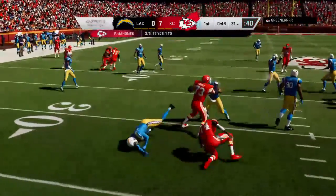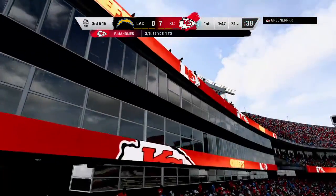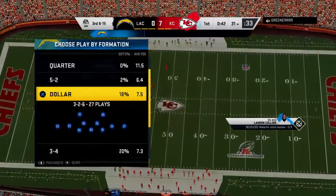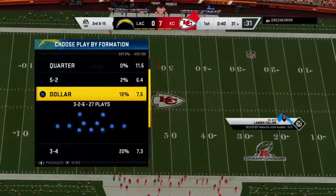And that one covered beautifully. Their defenders stayed home, and they'll stop him behind the line. That's going to go down as a loss of 5, and it brings up 3rd down.